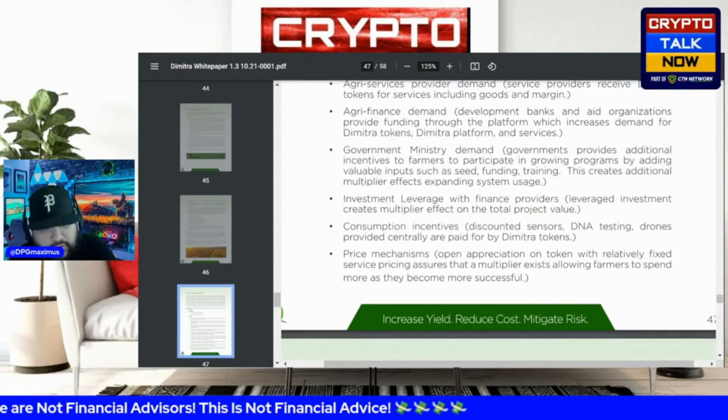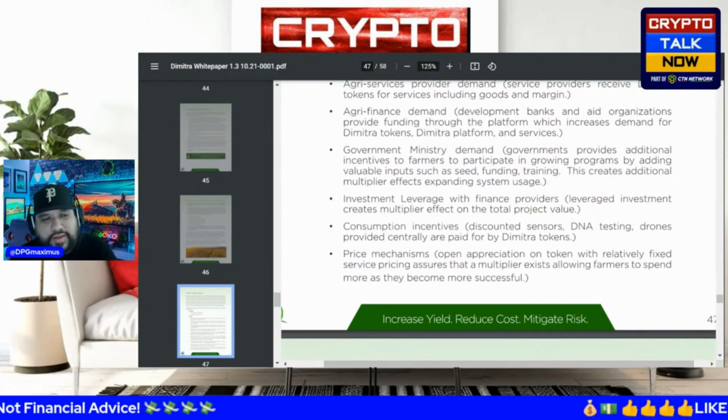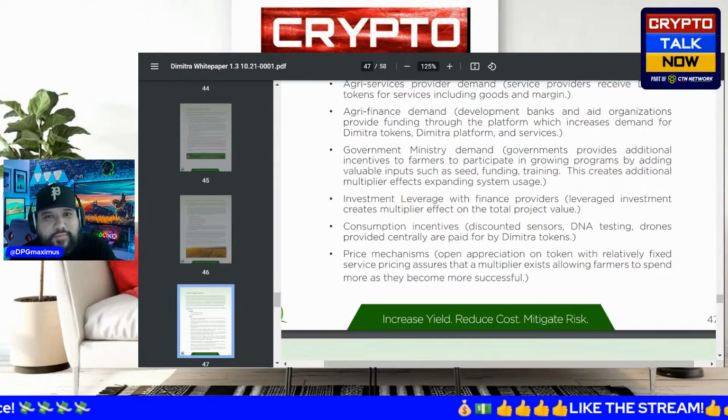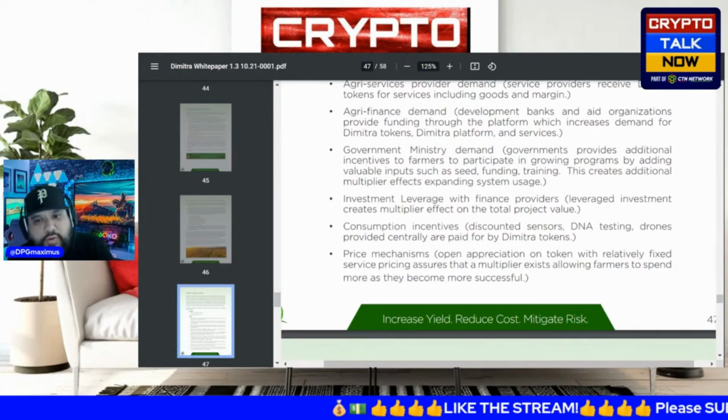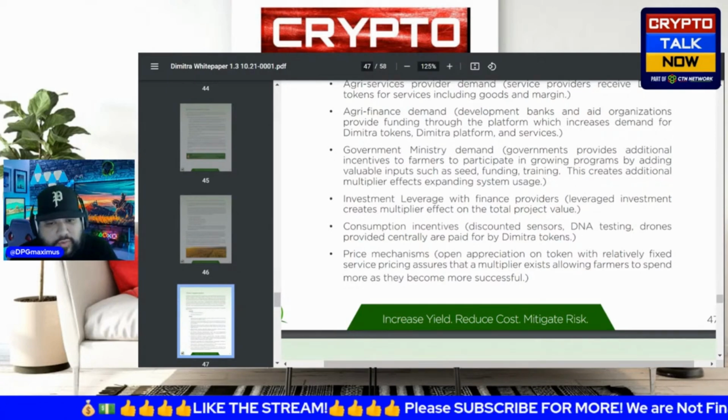This is not a light paper. You know how many times I've seen white papers from ERC20 projects? I'm like thinking to myself, this is not a white paper. It's like barely a light paper. This is a well-written white paper. So shout out to this team for doing a good job writing this.